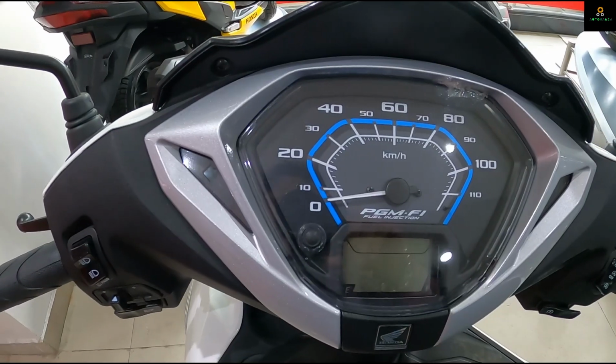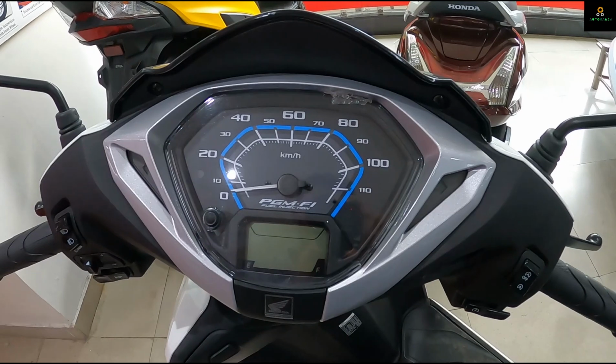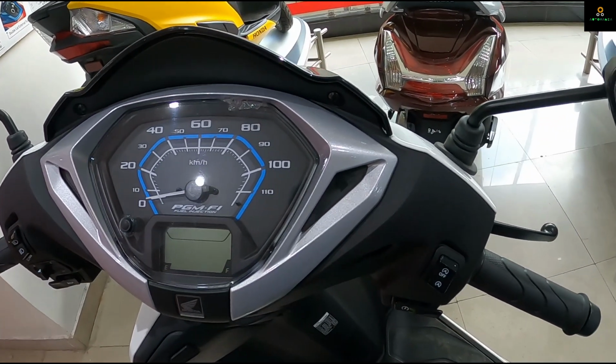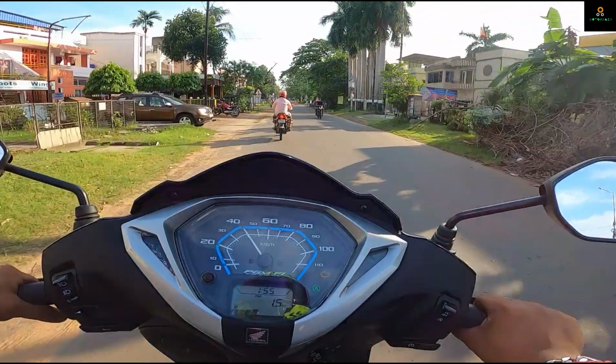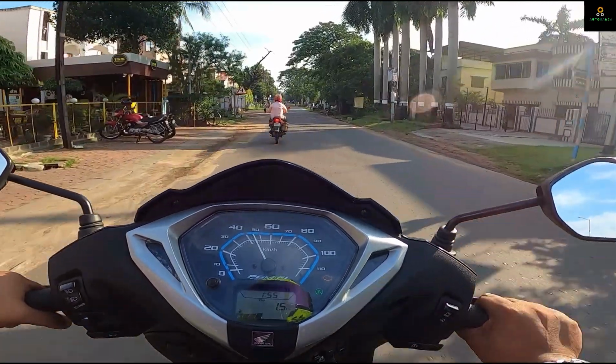The semi-digital instrument cluster includes an analog speedometer, an LCD screen that shows current fuel efficiency, mileage, range, a trip meter and an odometer along with a clock. Well, that's really useful. The instrument console also features a malfunction lamp and a side stand indicator.